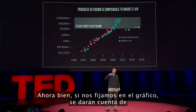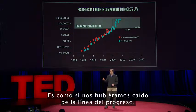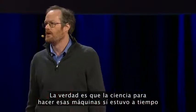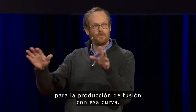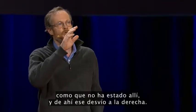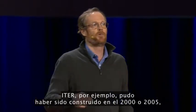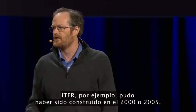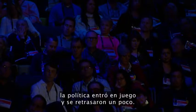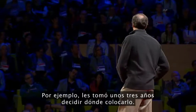Now, if you look at the graph, you will notice that those two dots are a little bit to the right of the curve. We kind of have fallen off the progress. Actually, the science to make those machines was really in time to produce fusion during that curve. However, there's been a bit of politics going on, and the will to do it was not there, so it drifted to the right. ITER, for example, could have been built in 2000 or 2005, but because it's a big international collaboration, the politics got in and it delayed it a bit. For example, it took them about 3 years to decide where to put it.